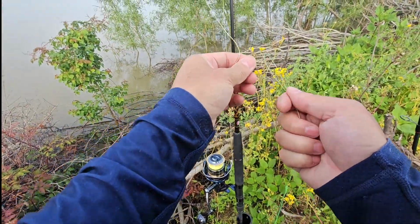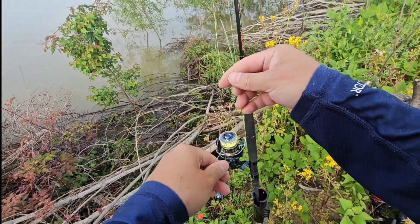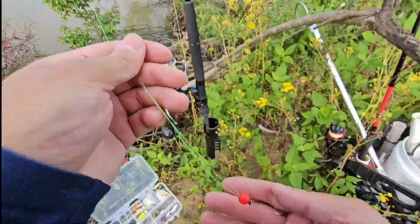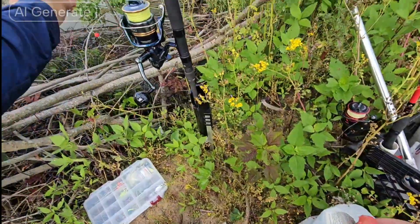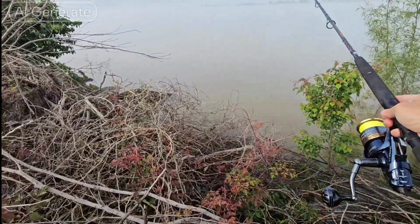Here I have a PENN Squadron III 8 feet rod medium, and a Shimano Thunder 1200. Gonna use chicken breast here. It is marinated with Kool-Aid and garlic. Here's my first cast.